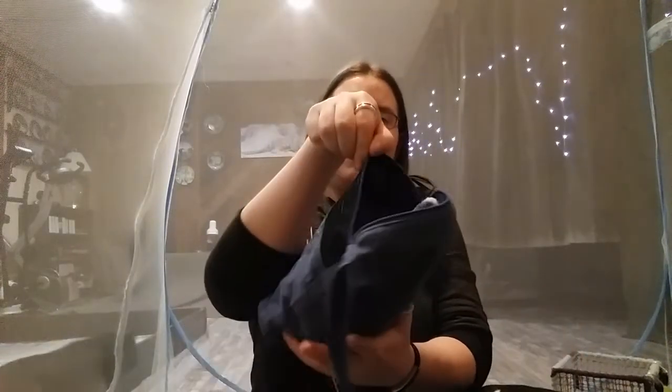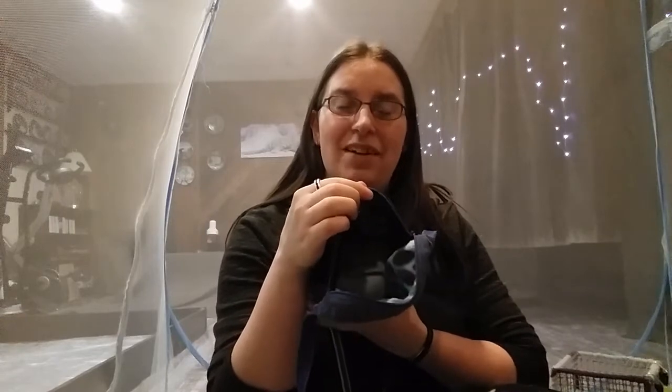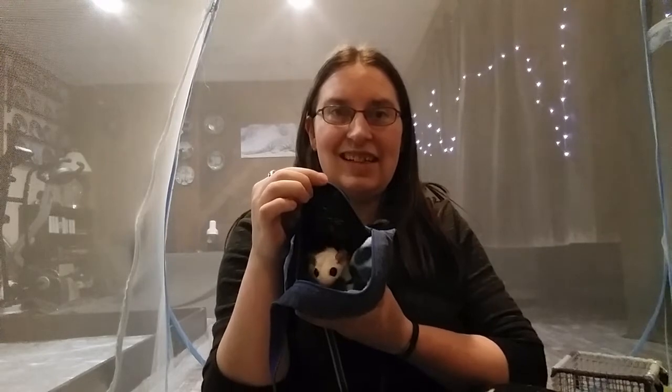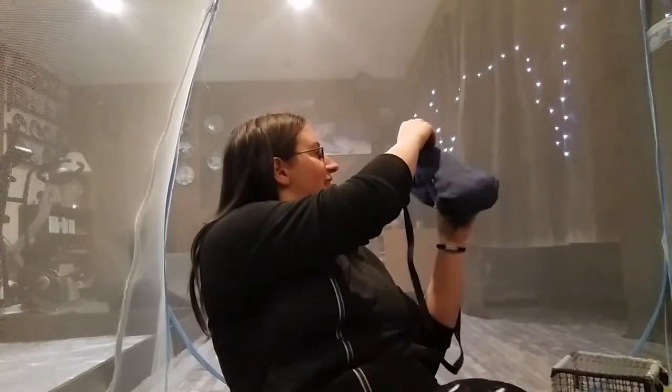So I think that's about all I have for this video. She didn't come out and run around too much. She's still in the pouch. I was hoping she'd come out and be running around the tent here, but she wasn't. There she is. They do run around on here quite often. I don't know where she'll go.